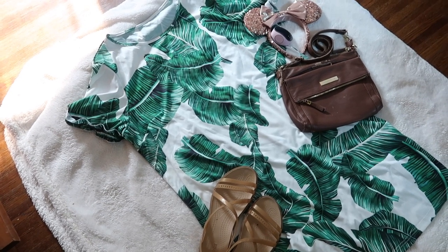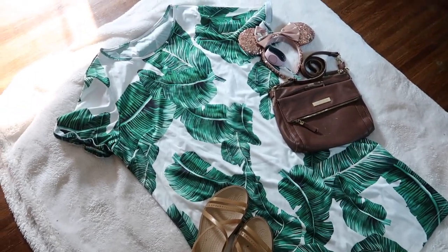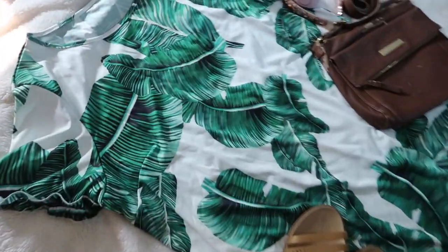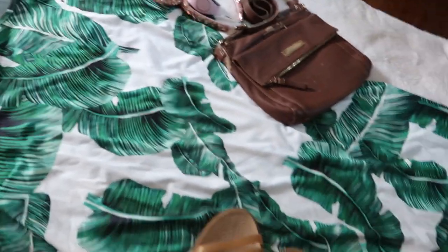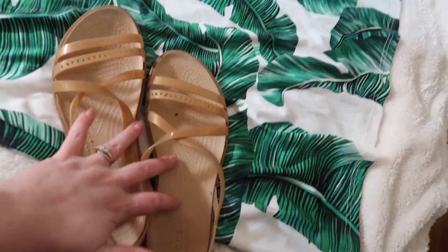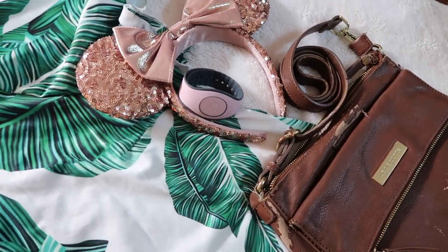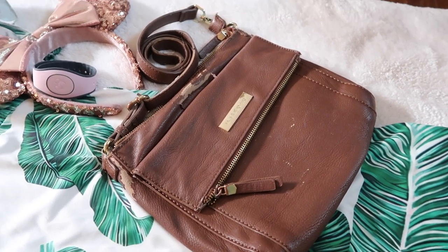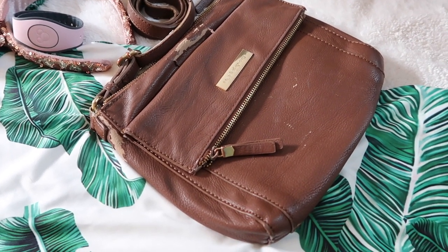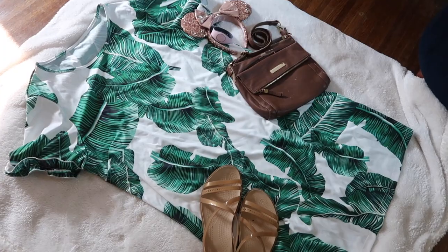And here is my late night outfit for day two. We're gonna be going to Disney Springs and Paddlefish. I got this dress off Amazon and I love just this little ruffle detail. And these Crocs I got last year and they were so comfy to wear in the parks. I have my rose gold ears, my Millennium pink magic band, and this much loved brown bag. If I can make it work, I may be getting a new brown bag before we head out. So this is my look for day two in the evening.